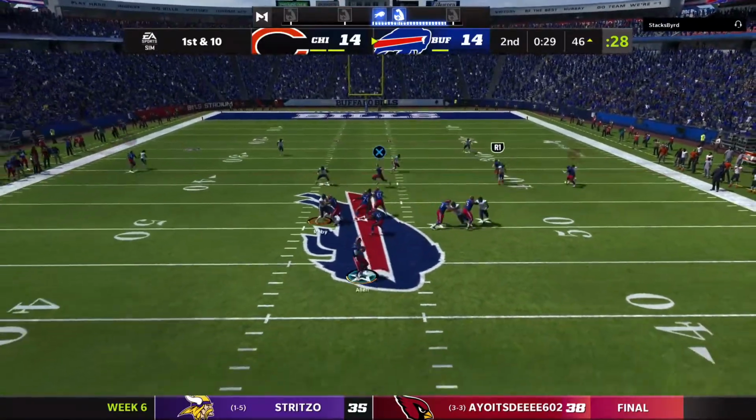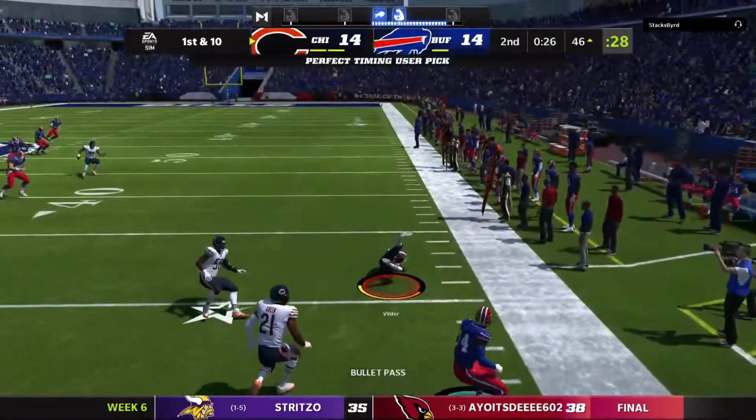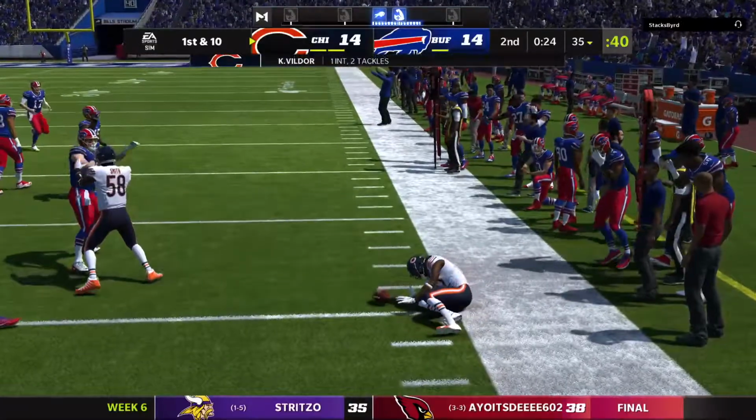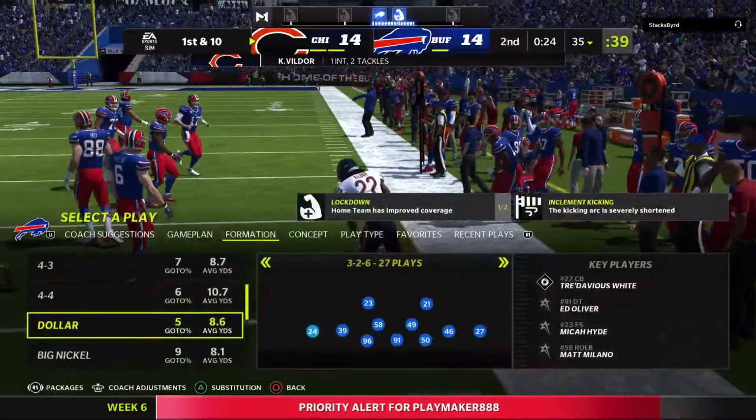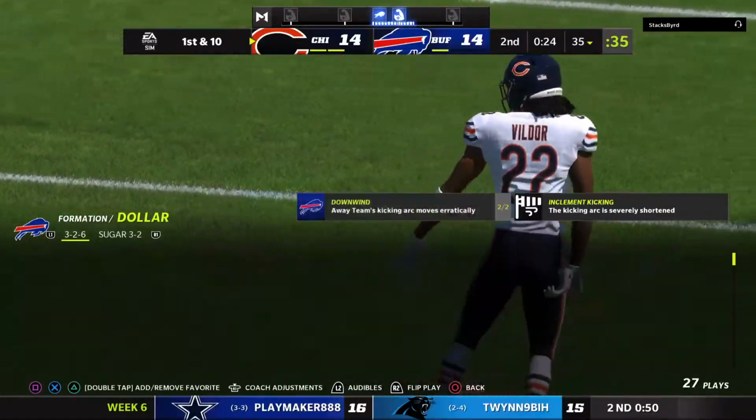Throwing on 1st down is Allen. Looking for Diggs, and it's intercepted. Picked off at about the 31. And his crew will take over with the football at the 35-yard line.